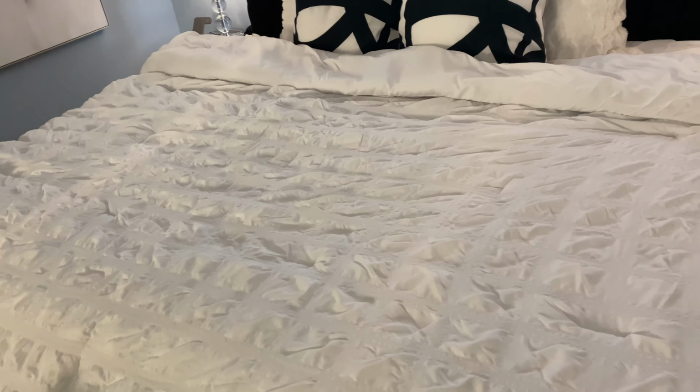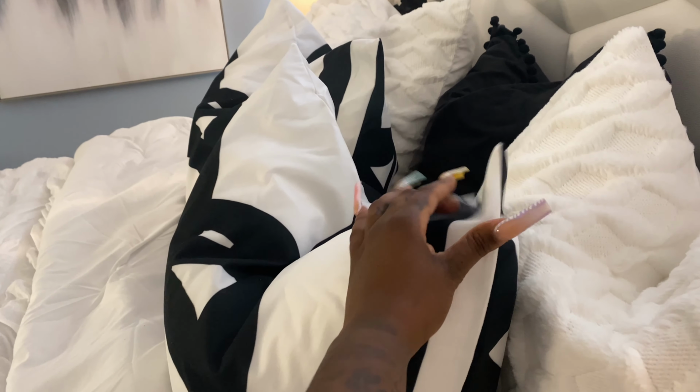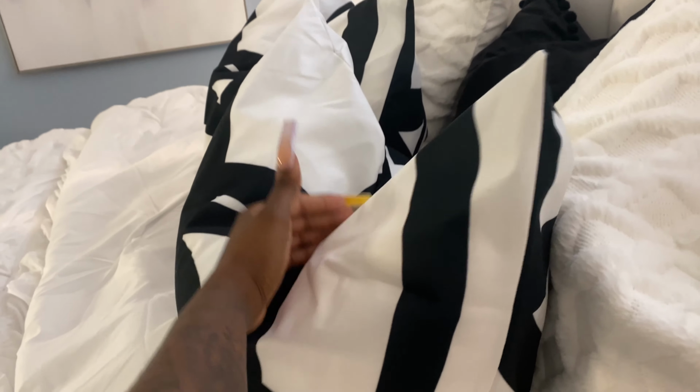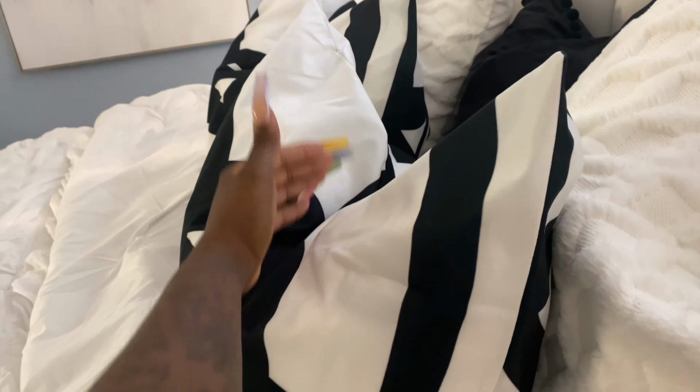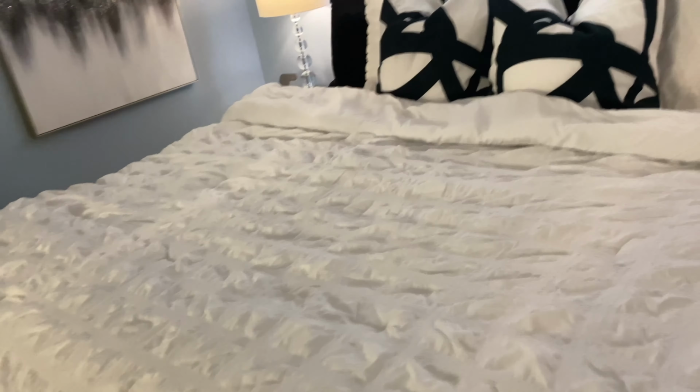We have a 14-inch mattress, so it looks a little shorter than it should be, but it is a king size. Of course, we just have a taller mattress. The mattress was purchased from Amazon. This is a 14-inch gel foam, and I'm telling y'all, this is the best sleep I've ever had on a mattress in my life. I sleep like a baby, me and my boyfriend.